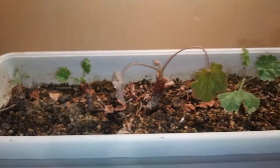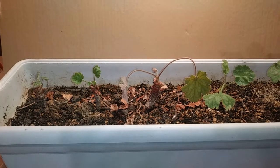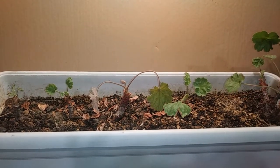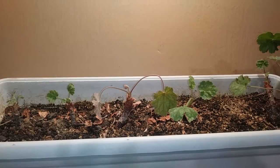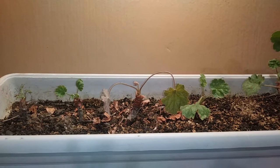there's what they look like now after about 7 weeks. They're doing very well. And I've decided to just keep them in the windowsill. I think I'm going to leave them probably just all winter in the windowsill, and they'll be just fine.